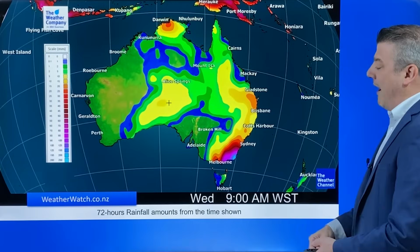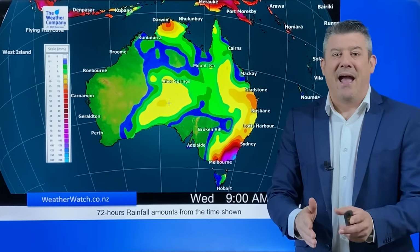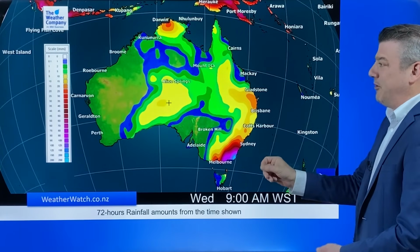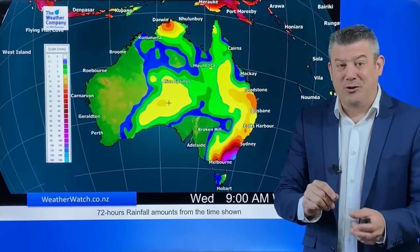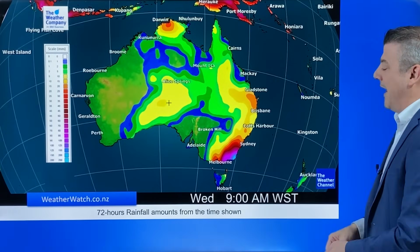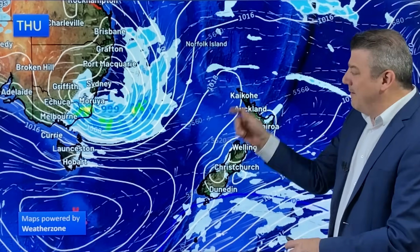So there's a fair bit of rain on the way just in this corner here, but mostly smack bang on the New South Wales Victoria border, 200 millimetres or so of rain coming in here, mainly between Eden and Mallacoota. So between Eden and Mallacoota, that is the heaviest of that rain falling right now in that southeastern corner. Showers and thunderstorms elsewhere. And I did say we've got a New Zealand map. That comes up in a couple of maps' time.